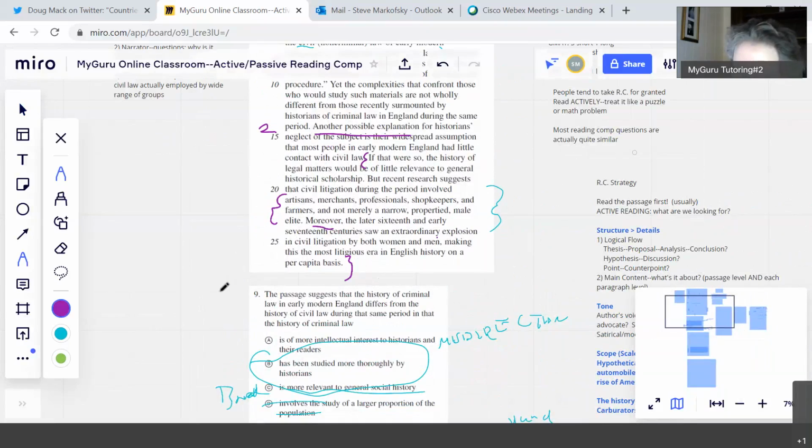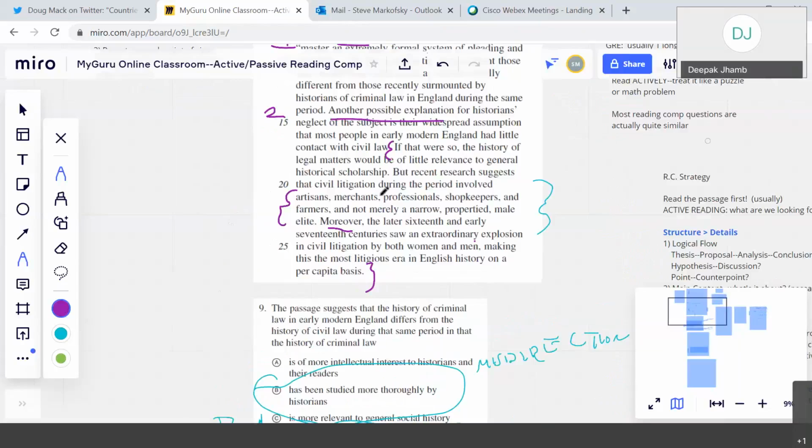Steve, one thing, if you go back to that line, "but recent research suggests that civil litigation during the period involved this, and not merely narrow property male elite." So, isn't it saying that thing that I was saying? So I just remembered this. That is why I answered this. But isn't... Sorry, you cut out there for a second.